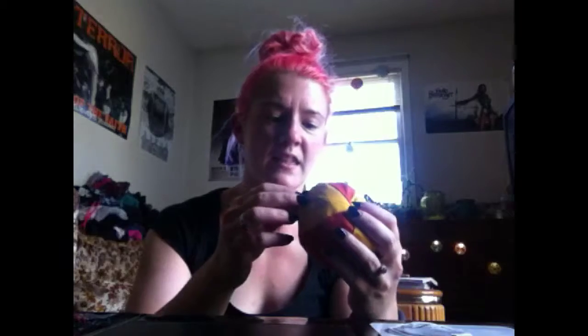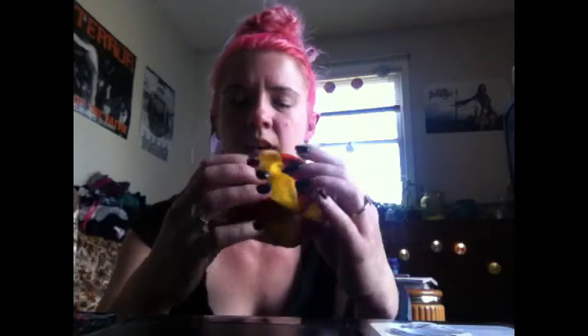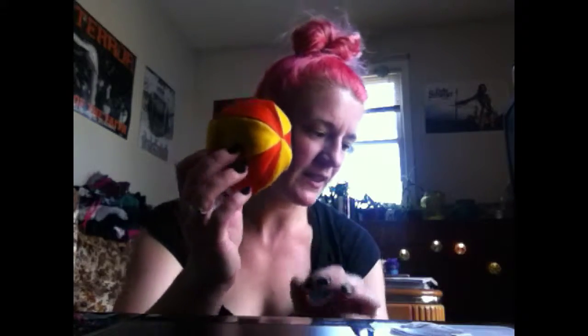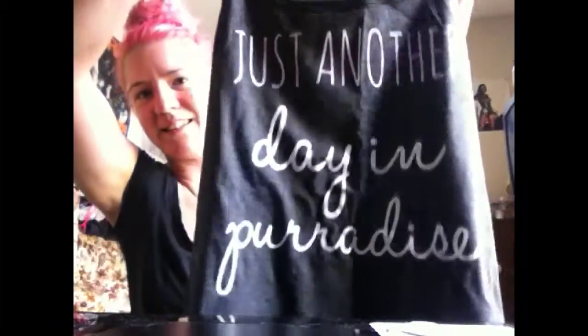Alright, so next we have this. This looks like a little ball, maybe. It feels like it's got catnip in it. It probably has catnip. This is not what she was going after. What she's going after is pretty cute. But so this is a little ball. Then there's a tank top that says just another day in paradise. I was like, what does this have to do with cats? I understand now.